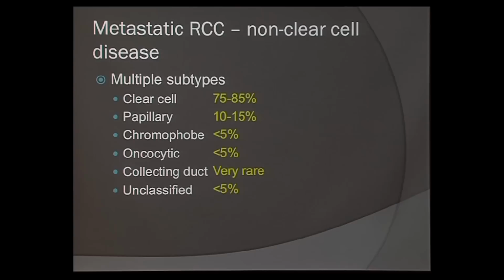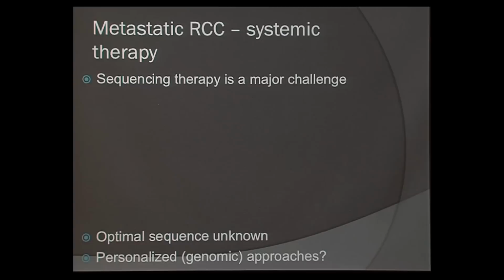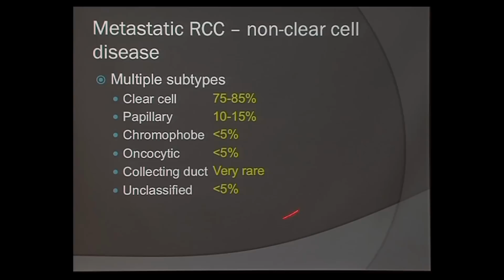So again, a lot of these clinical trials that I've been going through pertain mostly to clear cell patients. The reason for that is because clear cell makes up 80% of patients who have RCC. But as I mentioned earlier, there are other subtypes. They probably make up 20% or less of RCC patients, but we can't really forget about those folks.